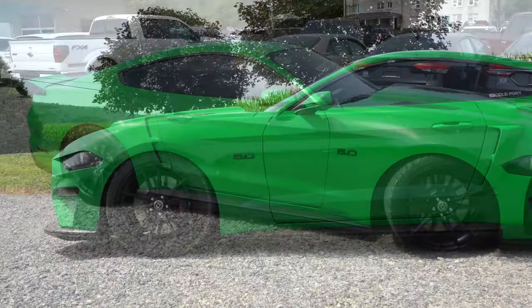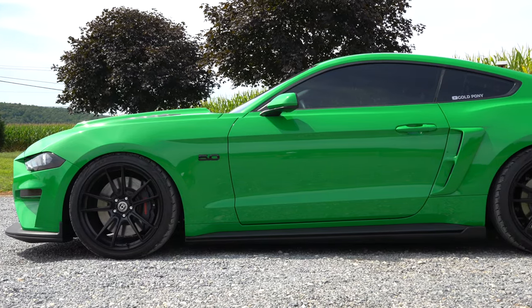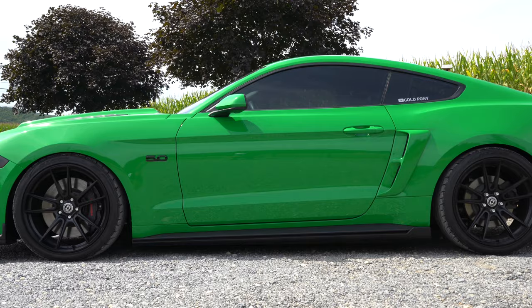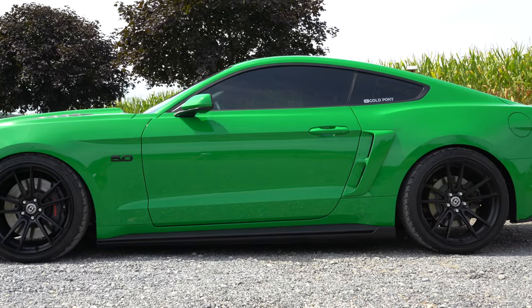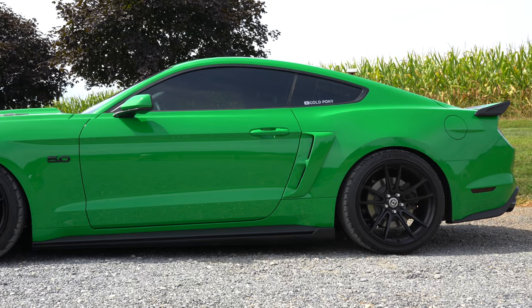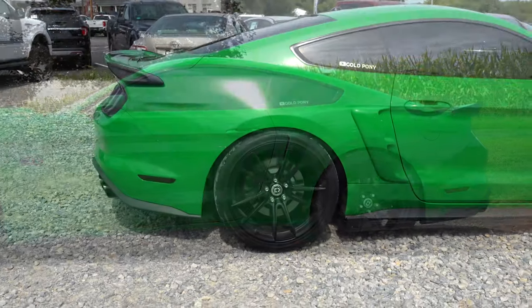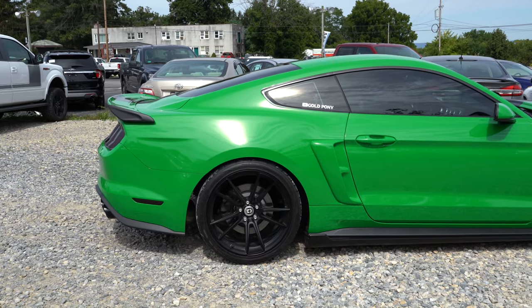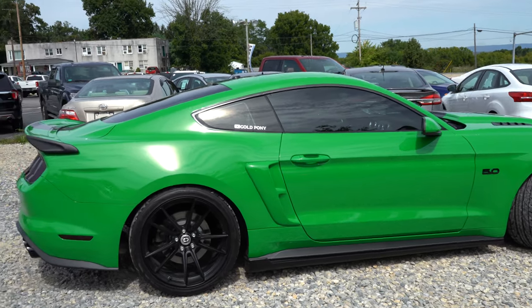Going around to the side a little bit, one of the best parts about the Mustang, comparatively speaking to like the Camaro and the Challenger, is that Ford actually brings the back down. Whereas with the Challenger and Camaro, they kind of leave it up a little bit. So I like the old school fastback type of design where they actually bring the back down a good bit. So that's one of the main reasons I do like the design.